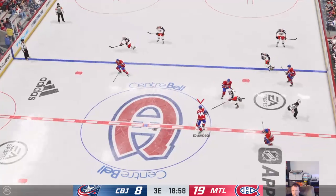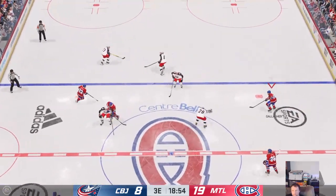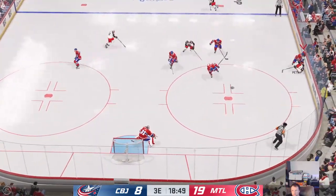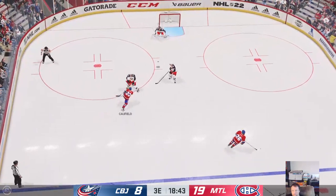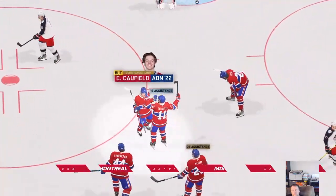Dvorak's won it. Moves it quickly over to Edmondson. Can't find his man. Slides the puck across to Gallagher. The Blue Jackets looking against the half wall. Quick pass to Gallagher. They go on the attack through center. Whoa! Scores! His second of the game!